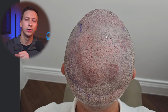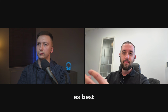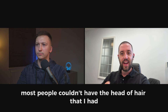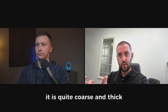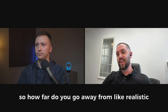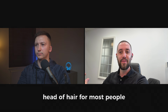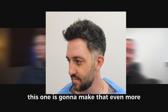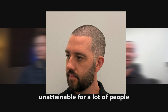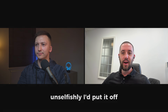He is actually lucky that he has a lot of triple grafts, and pairing it with his hair thickness, what else would you want? Not gonna lie, I am jealous. Most people couldn't have the head of hair that I had. Part of that is due obviously to the hair texture, which is quite coarse and thick. So how far do you go away from a realistic head of hair for most people? They look at me and say, you were completely bald, now look at you. This one is going to make that even more unattainable for a lot of people. So I think that somewhat unselfishly, I'd put it off.